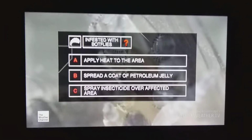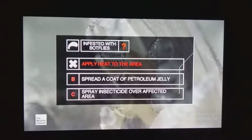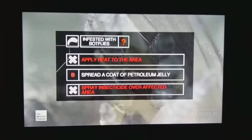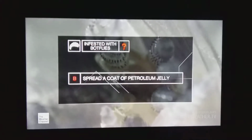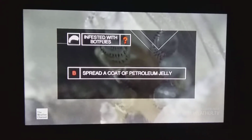Applying heat might draw the larva deeper into your skin, and insecticides could be irritants or even poisonous to you. The method that works every time? B. Coat the area with petroleum jelly, then cover that with duct tape to seal the botfly's fate. The easiest way to try to eradicate them from you is to deprive them of oxygen. That hole that they buried deep inside is really their life source.